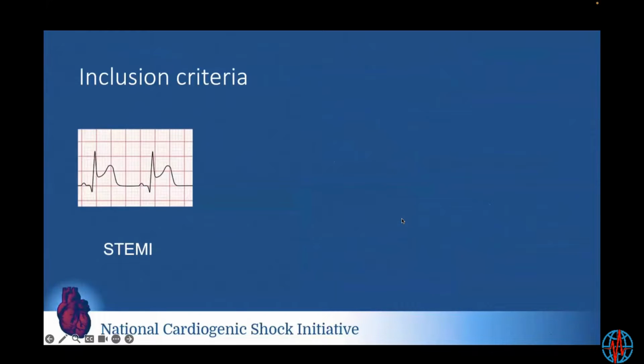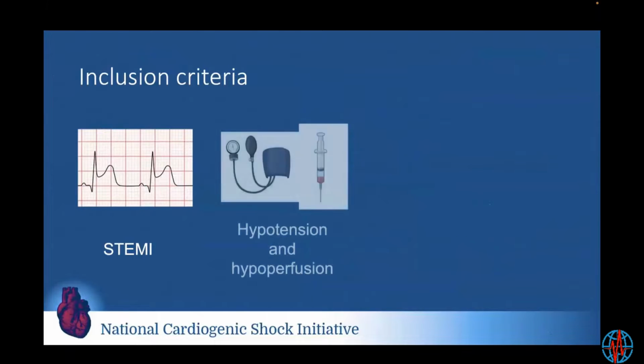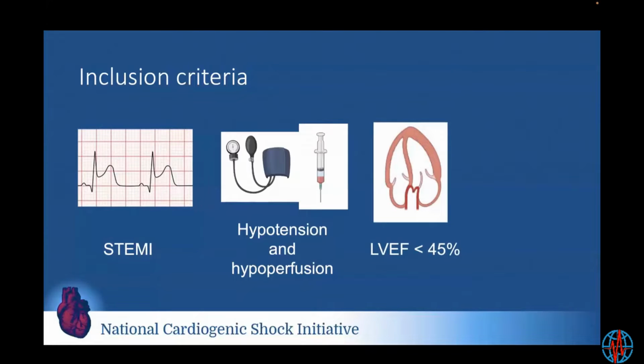So the DanGer Shock trial included patients who presented with STEMIs. It did not include those who had NSTEMIs. The definition of hypotension was a systolic blood pressure less than 100 or the need for vasoactive agents. Patients had to demonstrate hypoperfusion, and part of the inclusion criteria was a lactate greater than 2.5. Patients had a bedside POCUS examination that had to show an LVEF less than 45% and no obvious right ventricular failure that would preclude inclusion within the study.